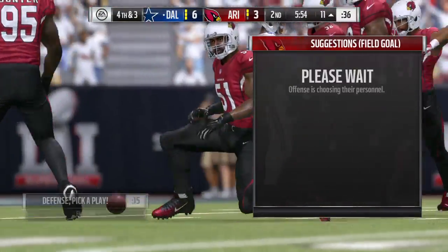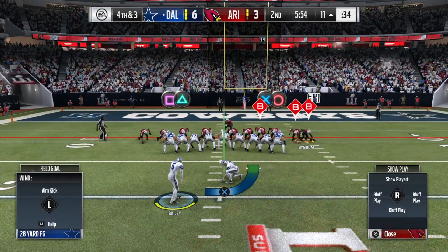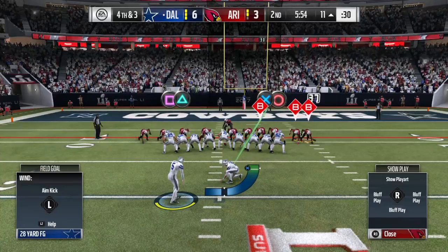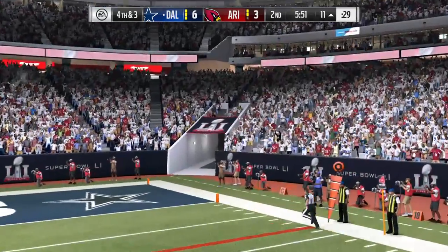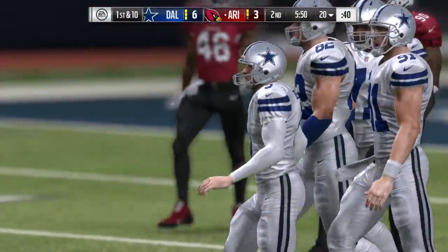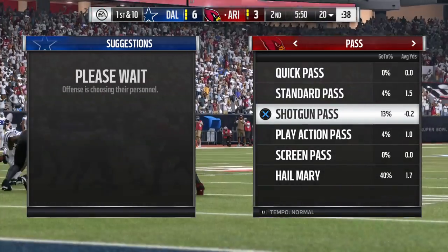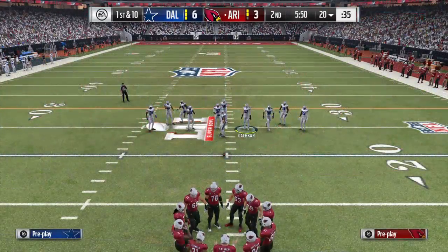Incomplete. So many offenses want to include their running backs into their passing offense and be able to swing the ball out or check it down to them. But sometimes those guys are just not as comfortable catching the ball as they are running it. And that is a shake. Oh, it's no good. Off to the right, and this score will stay right where it is. So that's one you almost never see at this level. A wobbler from very short range, and it winds up no good.